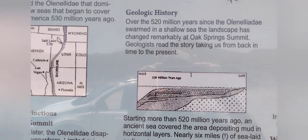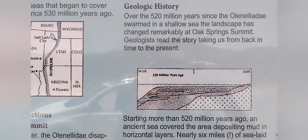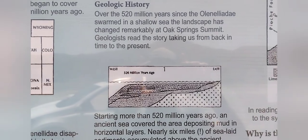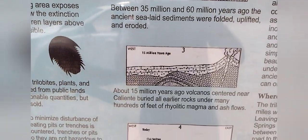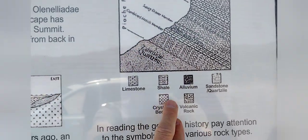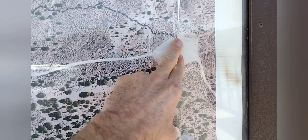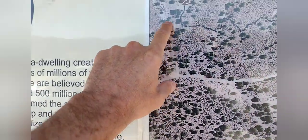Over the 520 million years since the Ilala Day swarmed in a shallow sea, the landscape has changed remarkably at Oak Springs Summit. Geologists read the story, taking us from back in time to the present. Way cool. It shows you the different layers and what you can expect to find. Awesome. And then we have the area where we are here. We're about to, I think, drive down this road here and park somewhere in here. Start exploring.